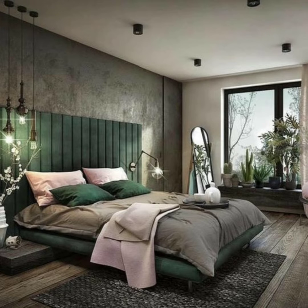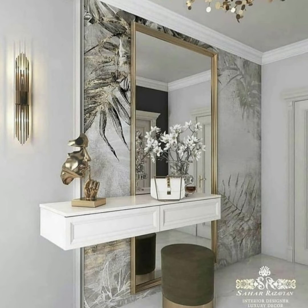And this one also very beautiful. You can see the green color bed and all, very beautiful decoration. You can see very good. And it's also very beautiful. You can see the wall and all, mirror and all, very beautiful decoration.